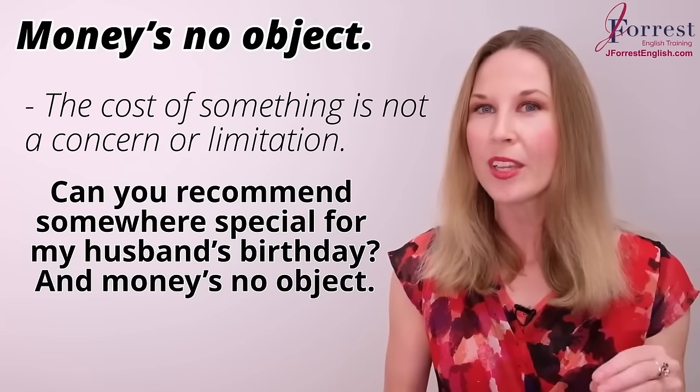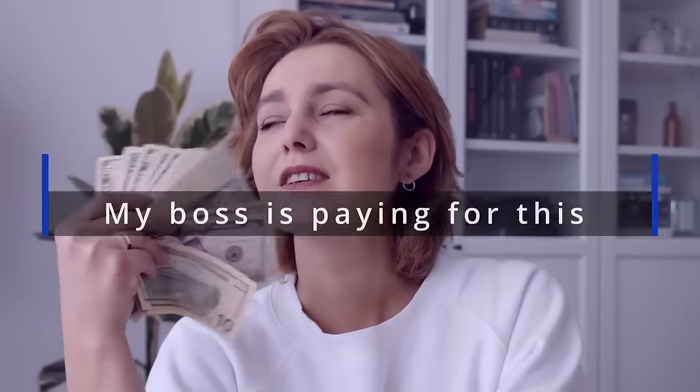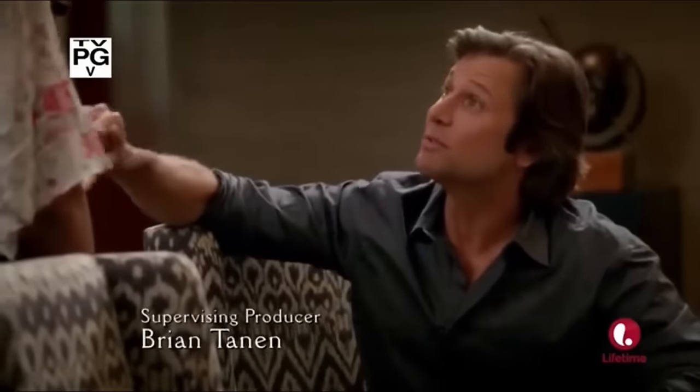So you can go into the store and you can say, my boss is paying for this desk, so money's no object. Money's no object, as you probably know. Sure, money's no object. Okay. I told you, money's no object.